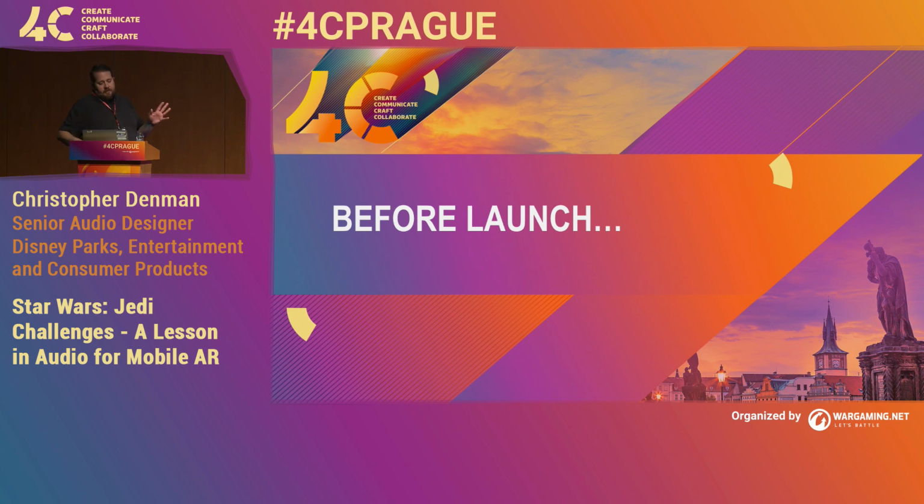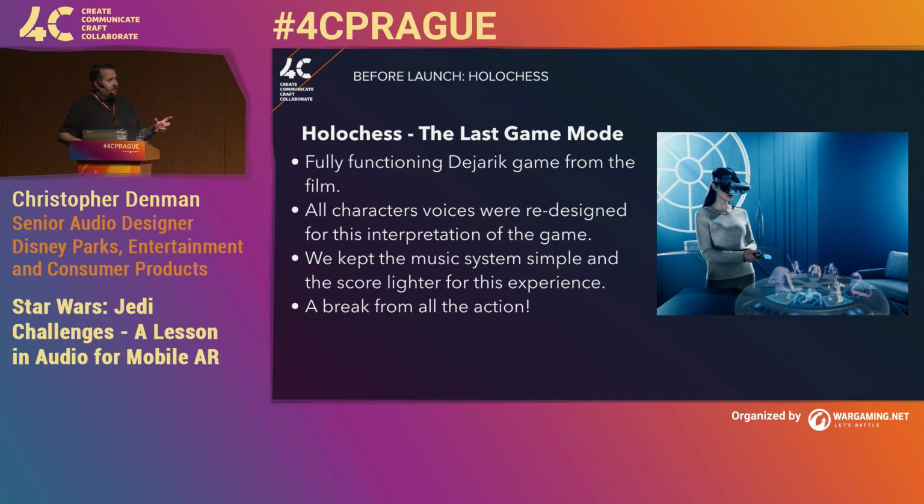So there's a couple more things that we wanted to touch on before the launch of the game. The first one was Holo Chess. For Star Wars fans, this game is called Dejarik. It's on the Millennium Falcon, and it's a chess-like strategy game. If you remember from the films, and I didn't find a good example to show here today, there are these squeaky little animals that kind of fight each other, and it's very humorous and funny. We received a bunch of sound design from Ben Burtt of the original sound design of these characters, and we implemented it in the game.